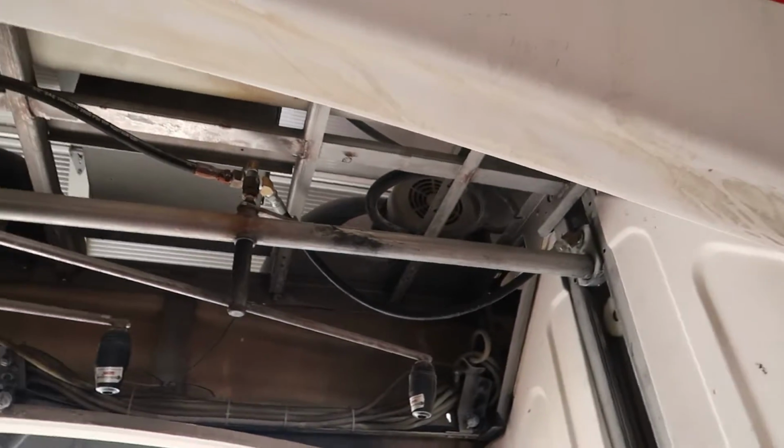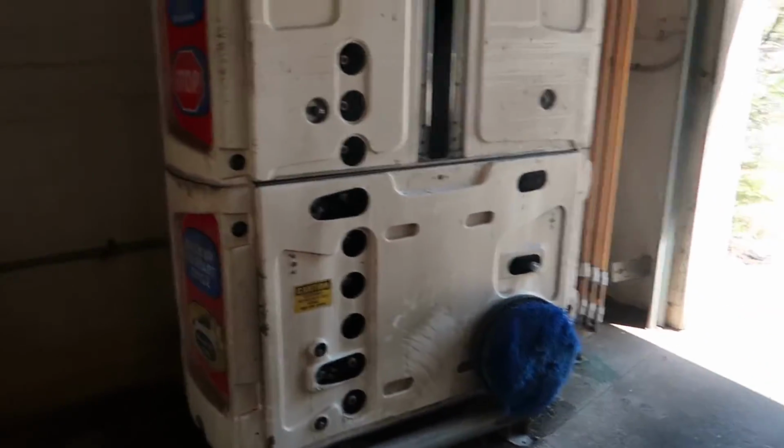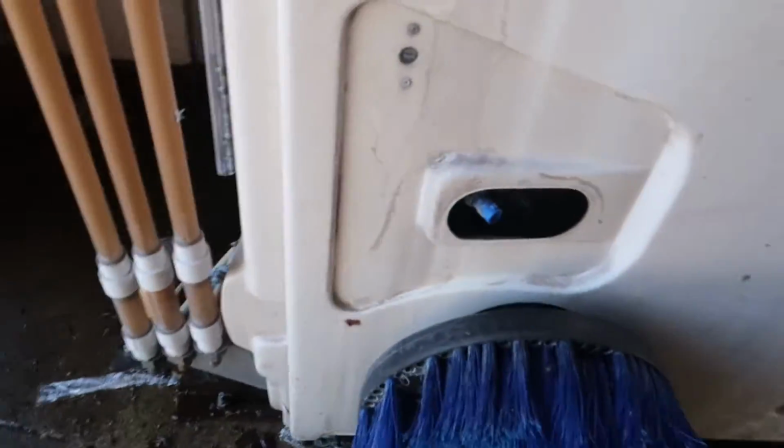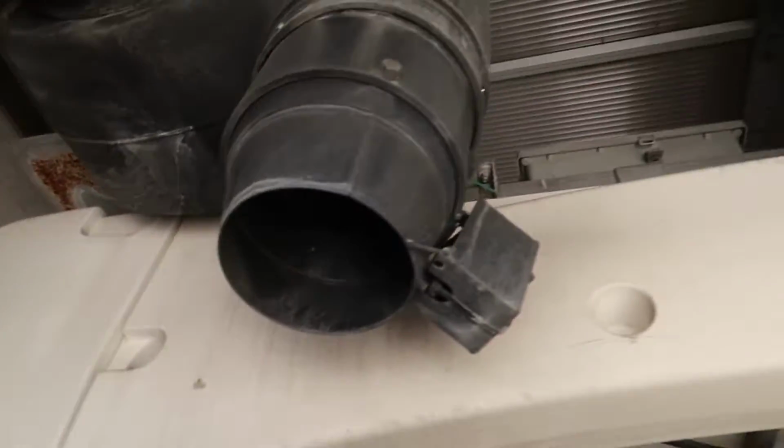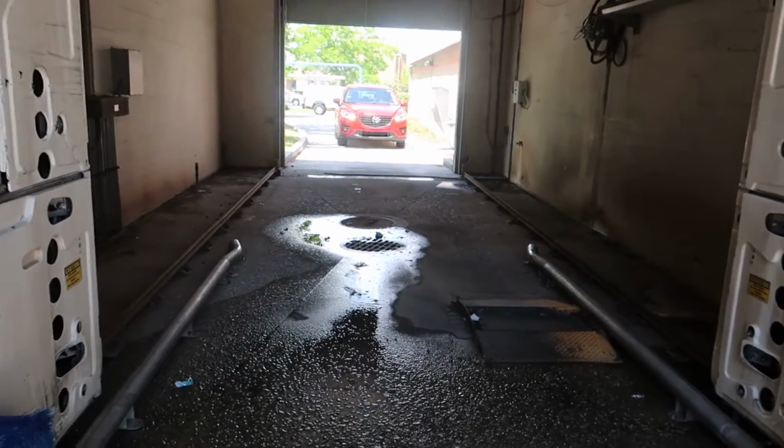Okay. But you can see there's your blasters right there. Some more blasters in there. Again, there's your wheel scrubbers. And then your dryers, and then the rest. So now, let's go through it.